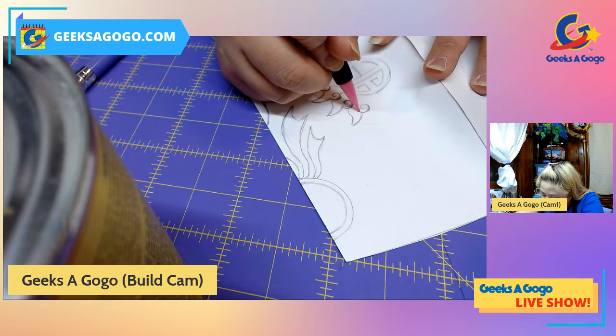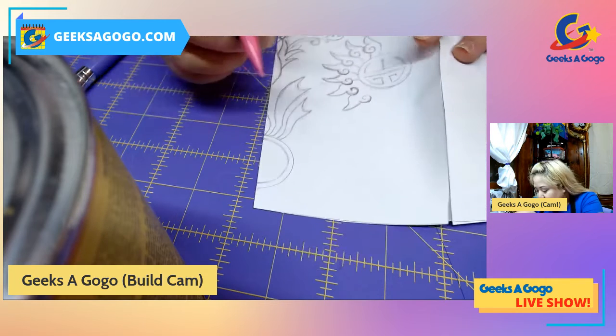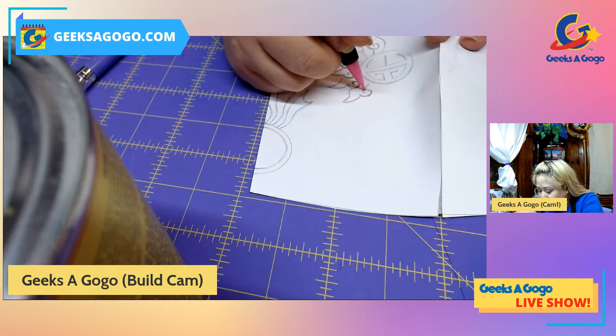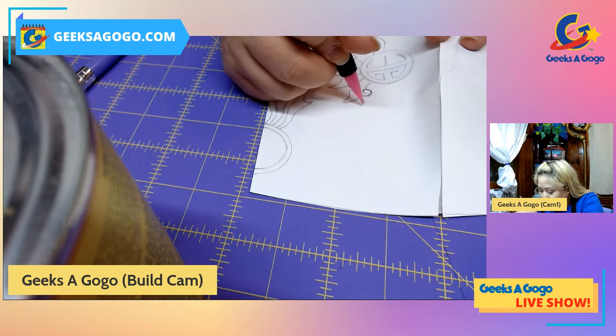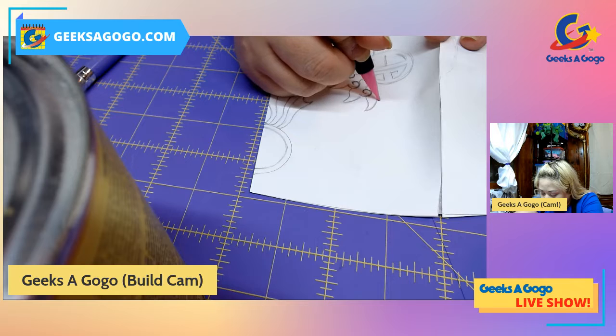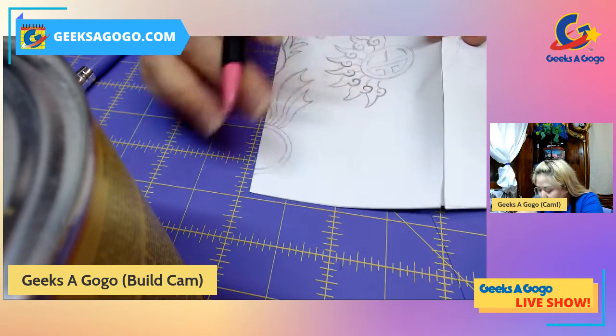And here's the thing, all of this that I'm drawing right now is going to be a combination of the etched design and layers of 2 millimeter EVA foam. I like having that dimension. It makes for a really interesting piece when you have different pieces that stick out and pieces that are embedded, you know what I mean? Pieces that are etched. It adds a lot of interest to your armor piece.